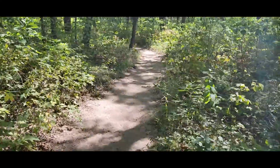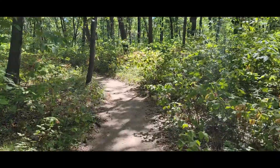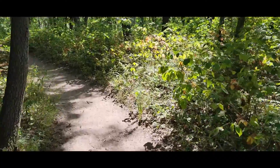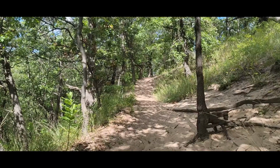And we are going to have to do a little climbing here, and then it's going to be kind of up and down through the woods here till we get towards the wetlands area, and then it'll be pretty level the whole way back towards the parking lot.